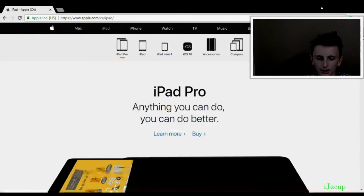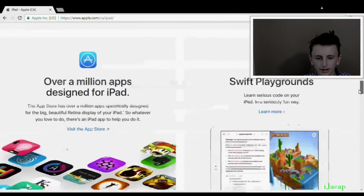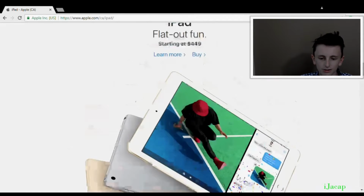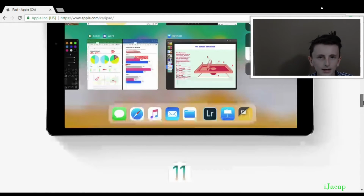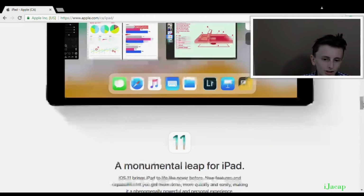Some new apps have also been announced as well. The new Smart Keyboard. This has been brought down to $449, so I definitely recommend that you pick up one of these if you are in the market for an iPad and you want an affordable one. This is basically the iPad Air 2, so it has the Touch ID. It doesn't have the greatest camera, but like I said, it has the processing power. It's a budget iPad. Any iPad is a good iPad, so if it's a little bit cheaper and you just want the operating system and a decently powerful iPad, then definitely go for that one.